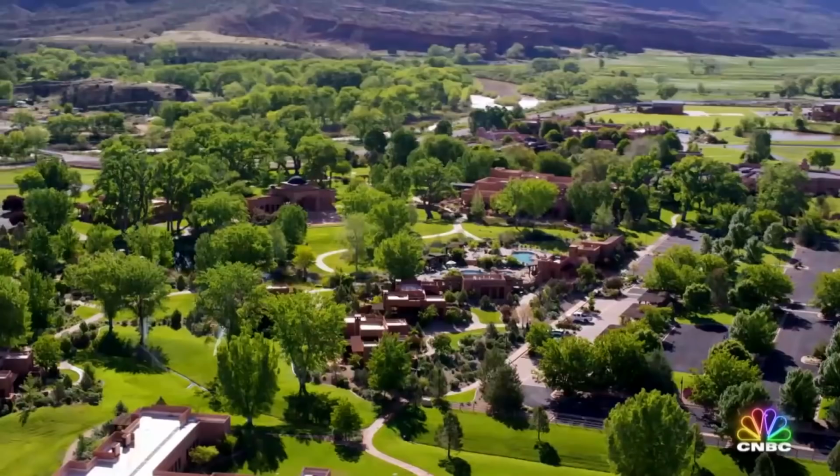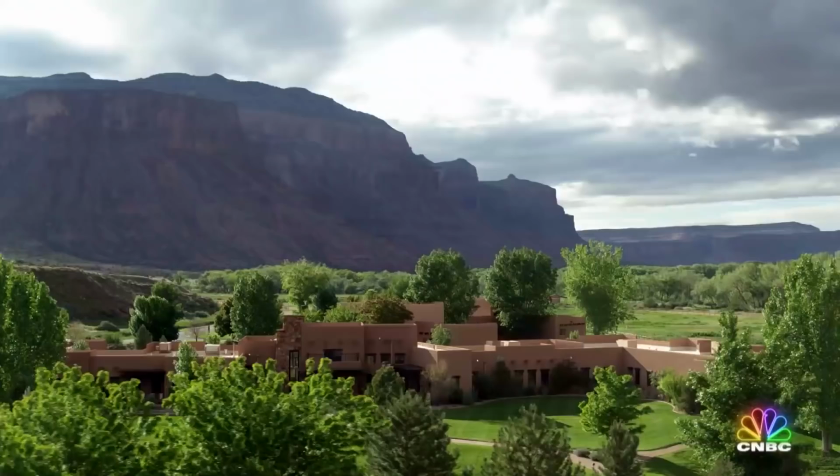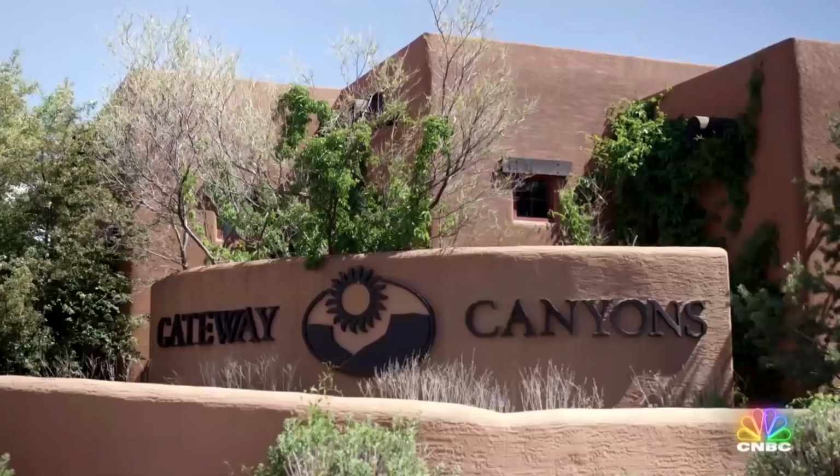Now for that resort, which is where we stayed when we filmed here. This is the 72-room hotel that Hendricks designed himself. It's called Gateway Canyons. This resort is so big, the camera guy and I use Segways to get around it. Ray, you're gonna break your neck on that thing one day.